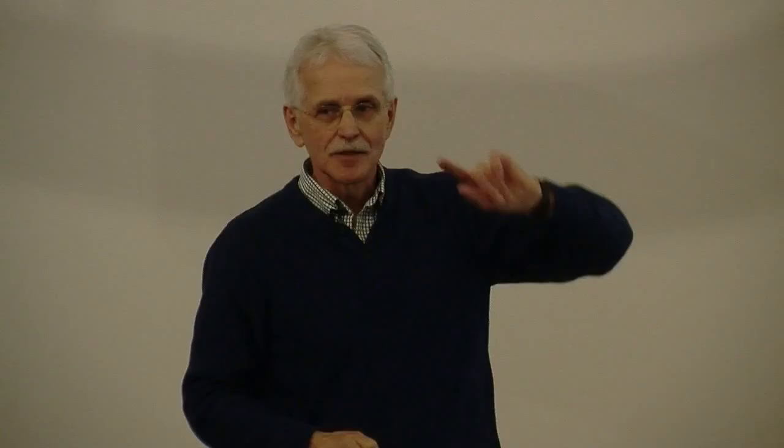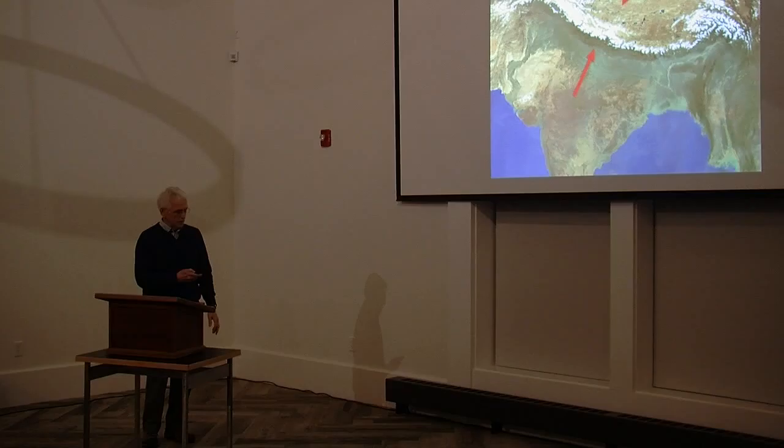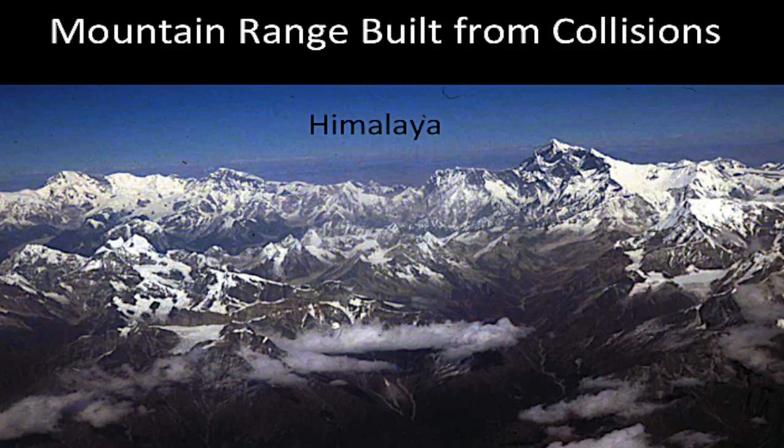Now to part three, evidence for plate collisions in Vermont. When two plates collide, as an example, in India, India's here, that's Asia, India is being stuffed beneath Asia. At one time, India was much farther away, and there was an ocean separating India from Asia. Since it's collided, it's formed the Himalayas. Like this. So when plates collide, you get huge mountain systems, typically. And you get folds like this.